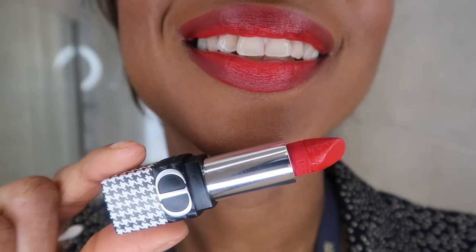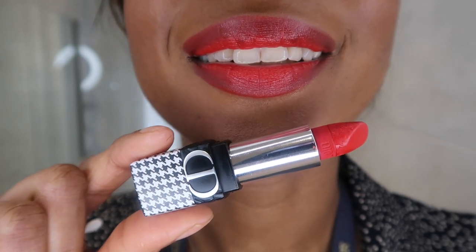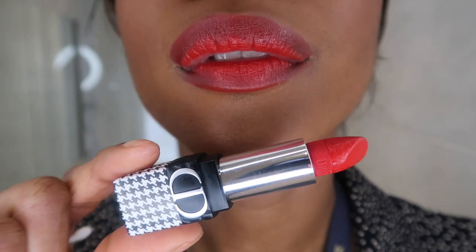So soft and creamy to apply, but much more sheer than I thought it would be. I can see a lot more of my lip through it than I thought I would. These are really soft and creamy on. I really like it. So this is it with one layer. I think I probably would need two layers, or maybe just a lip liner. I'm going to pop another layer on just to see what it looks like.